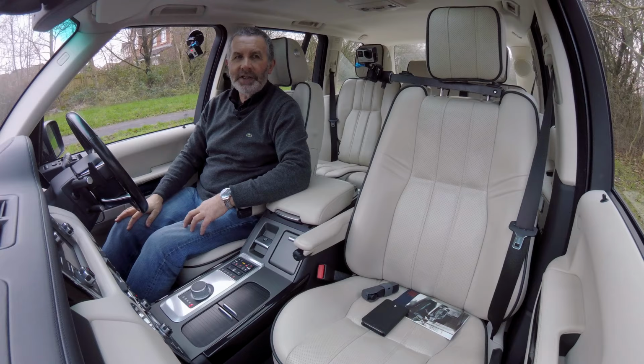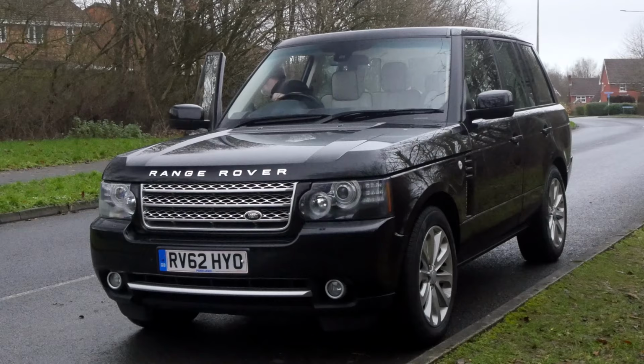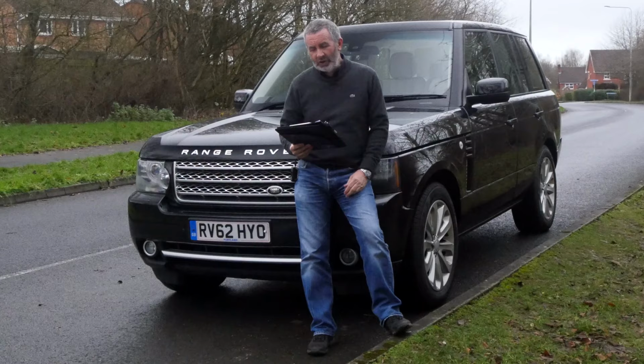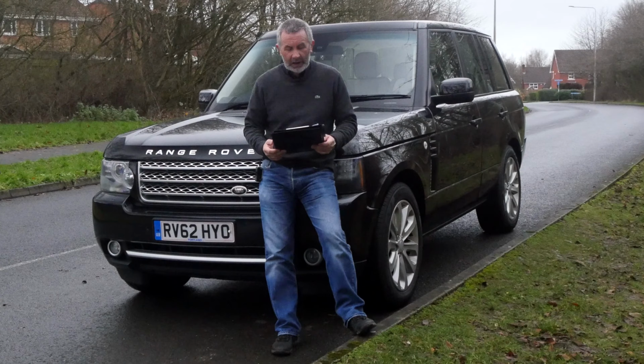Nice and easy to get out now. My favourite car to drive and to be a passenger in. Beautiful, will go anywhere and do everything you need it to do. It's a Range Rover 4.4 TD V8 Westminster 4x4. It's 2012 on a 62 plate.